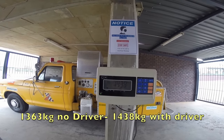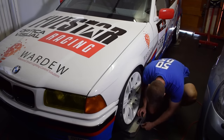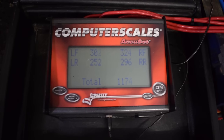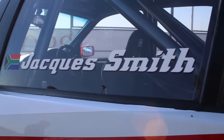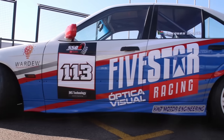It was then time to see how much weight we removed. I put on some corner weight scales, measured it up, and the weight loss was significant. 260 odd kilograms. Growing up, I was always attracted to motorsport. I remember watching hours of standard group N production car racing.